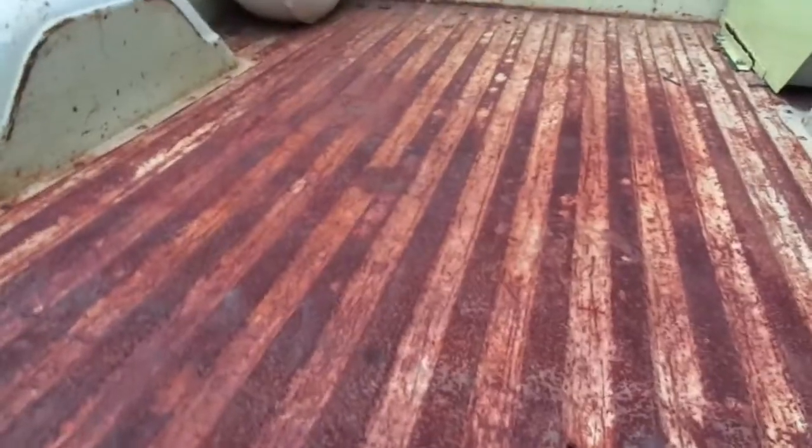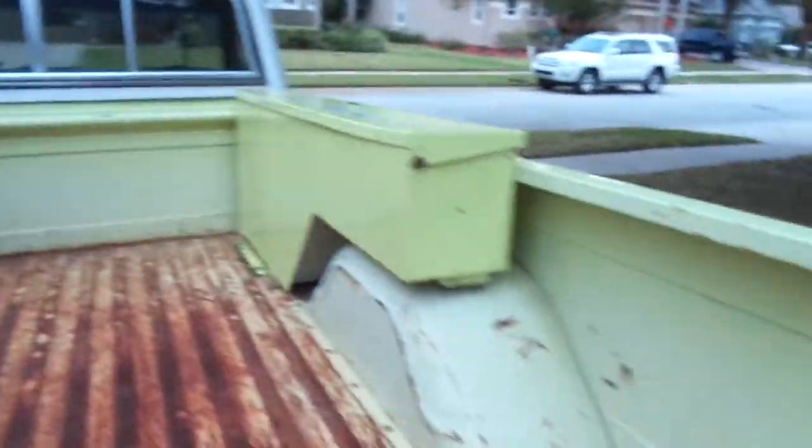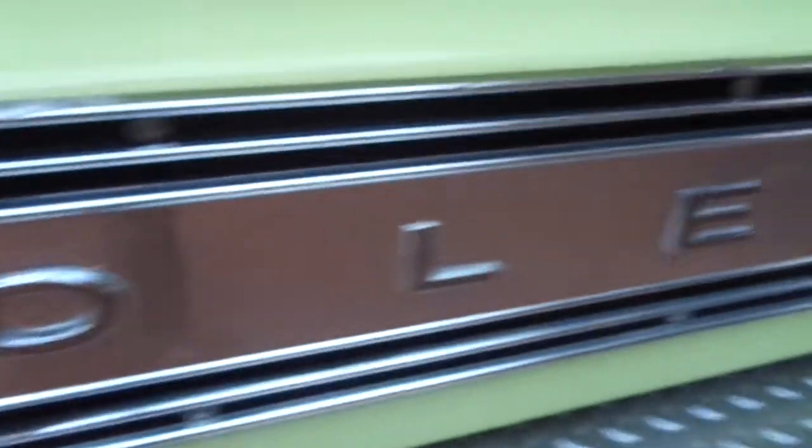All this stuff is usually painted, or they've got bed covers over this, that, or the other. I mean, this thing is solid as a rock from front to back, top to bottom. It's just amazing. Look at all that. That's all the original trim on this thing. Plus, it's got this CST trim. It's just super, super nice.